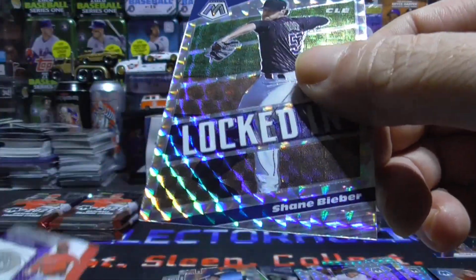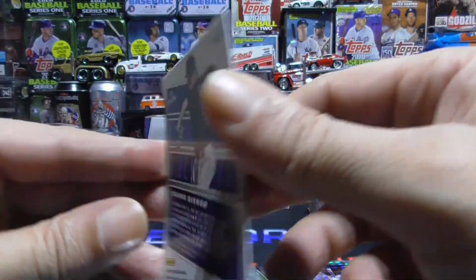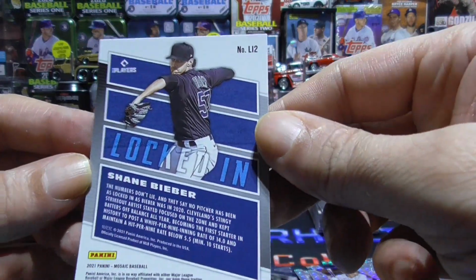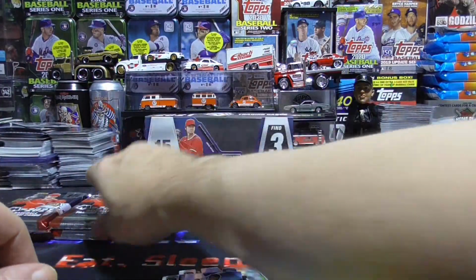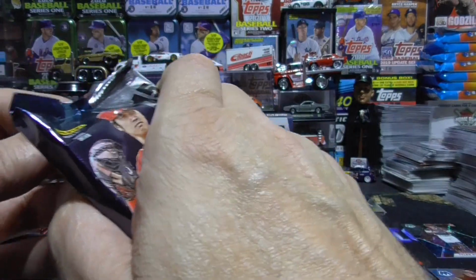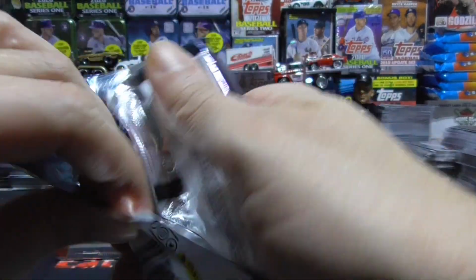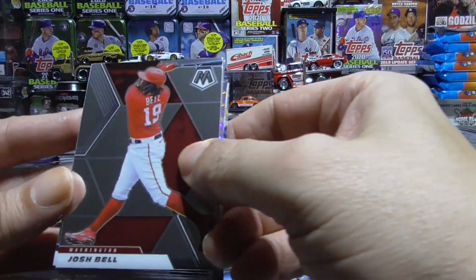Netherlands. And Shane Bieber, locked in. I have not seen a locked in. I don't believe I have. Locked in mosaic insert. Pretty cool. Have no autos. Oh, yeah, we did. Estevan Florial. I was going to say no autos yet, but we did pull one. We have two more left.